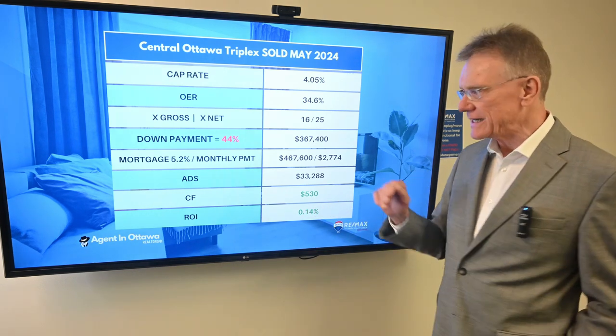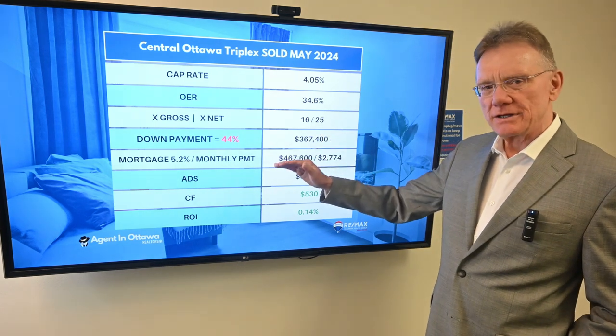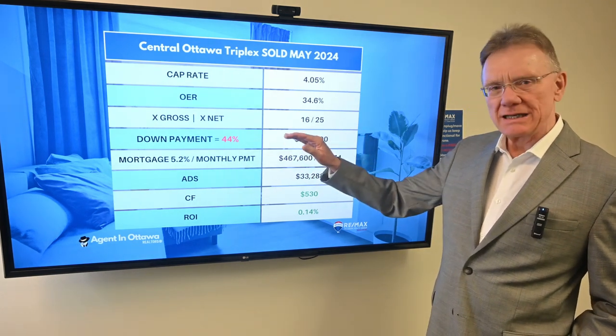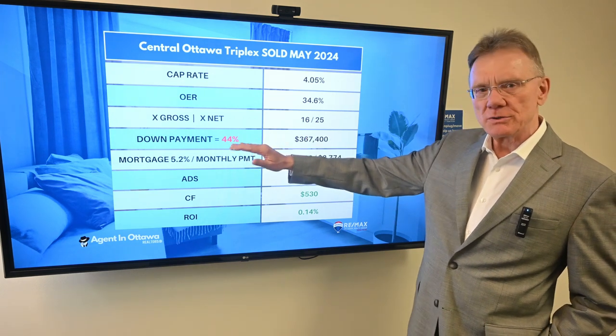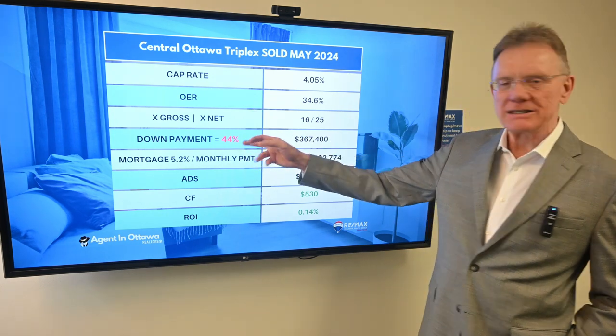But here's the interesting thing about it. It wasn't that long ago that every building that sold needed a 50, 55% down payment. Now we're seeing some that are between 40 and 45%. So that's an interesting number.